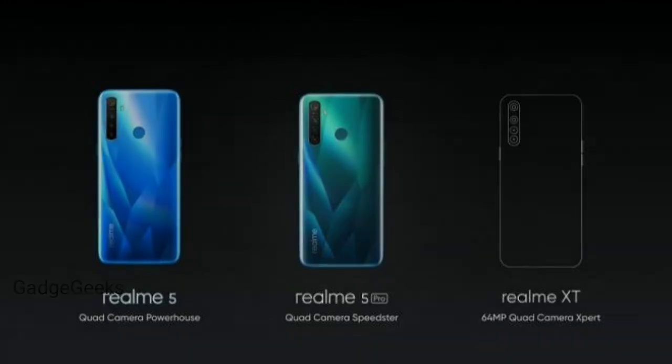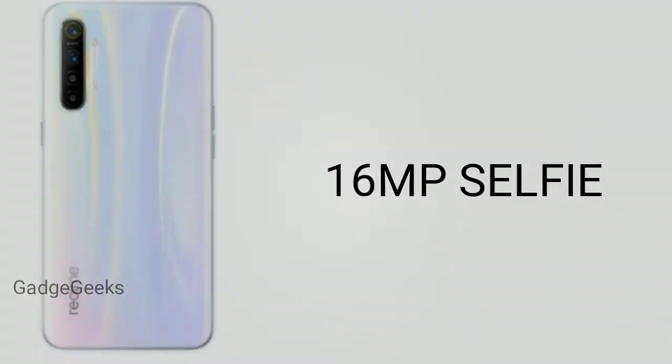Further, the smartphone features HyperBoost 2.0 technology that consists of System Boost, Game Boost and App Boost. On the front, it comes with a 16-megapixel sensor to shoot great selfies.